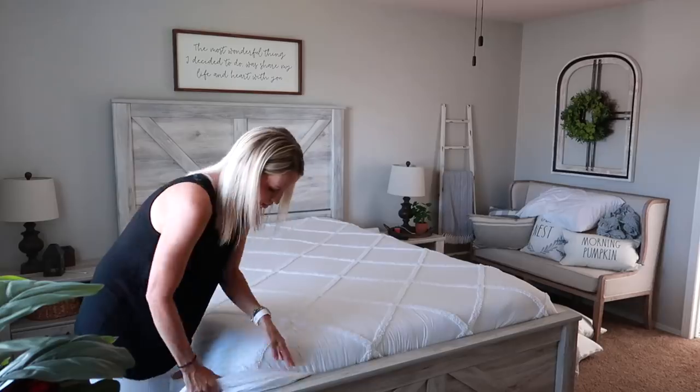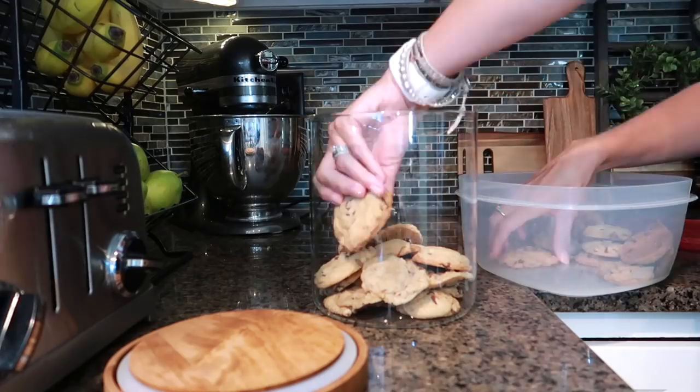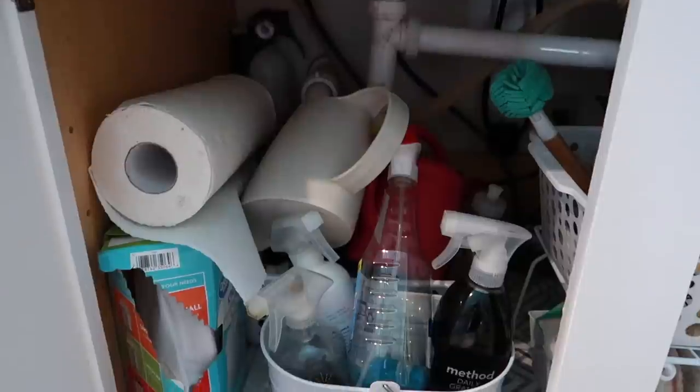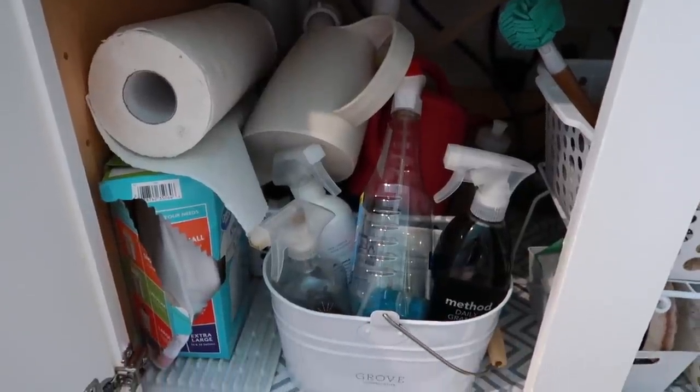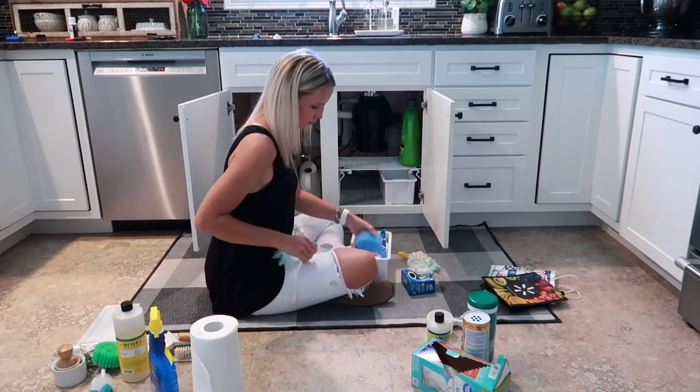In today's video, I am going to be sharing some cleaning as well as a little bit of organizing. The cabinet below my kitchen sink has gotten way out of control, so I'm hoping to get that taken care of today, as well as some cleaning that just needs to get done around the house.